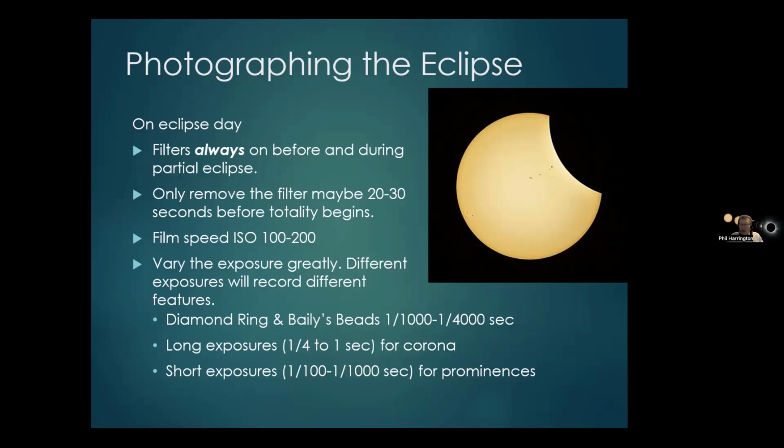If you keep the filter on, you're going to have a lot of blank pictures because the corona is way, way too dim to make it through the filter. So you want to make sure the filter is off maybe 20, 30 seconds before totality begins. I say maybe because it's really hard to gauge it.